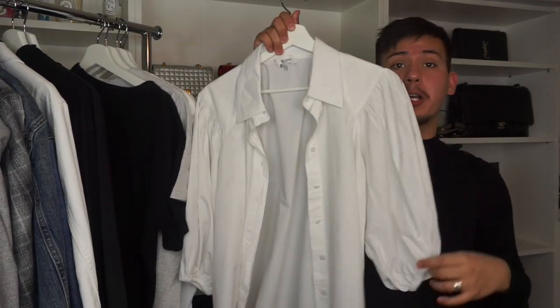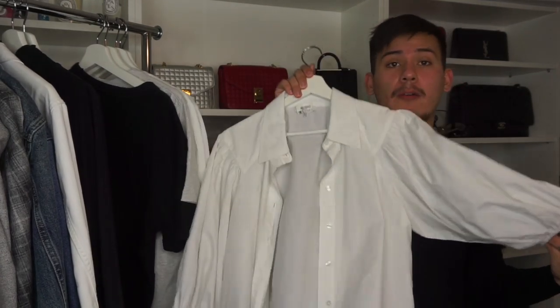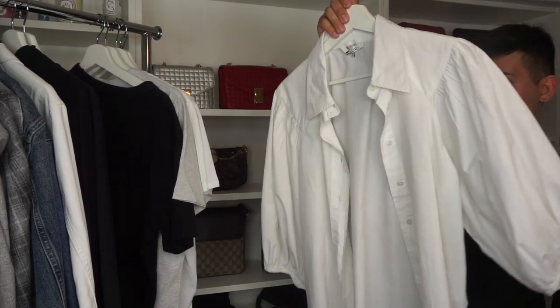So this one right here is from Gani. I got this one last year around the summertime. It is still pretty white and I can still definitely wear it. Now the reason why I like this one is because it has these kind of balloon sleeves, so I can breathe a little bit more. And for me, since this one does have the balloon sleeves, I tend to wear this by itself.